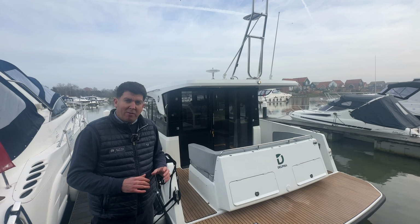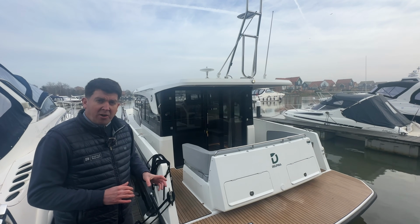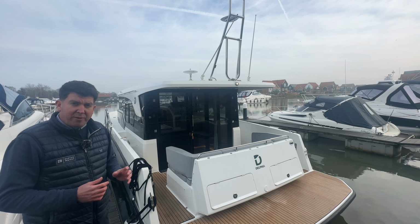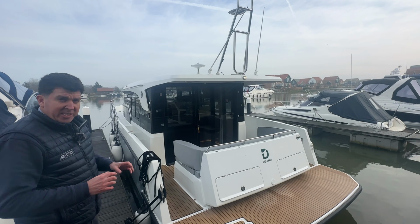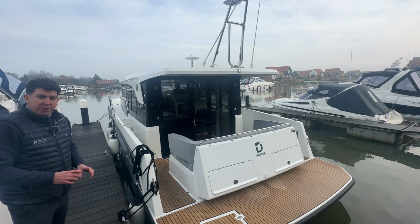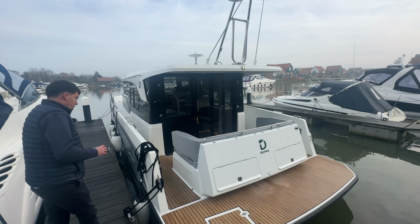This time it's a Delphia 11 Sedan, and this boat's an Ex-Demonstrator. It's one that we've been using for trials on the Delphias that we've sold. This boat here is a 2023 model, and it's packed full of extras. It's got every option you can imagine on here.